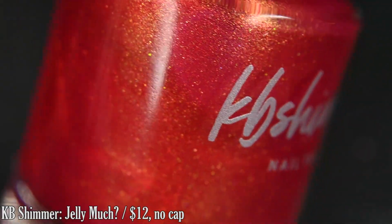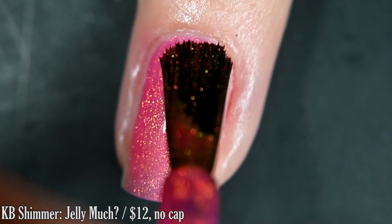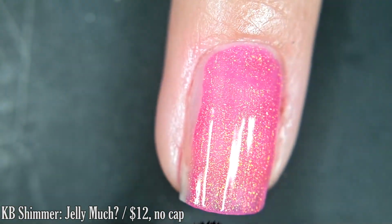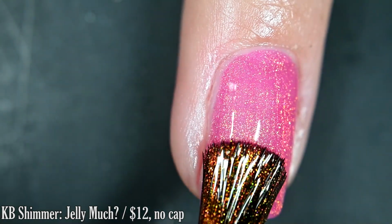Up next, from KB Shimmer, we have Jelly Much, and this is inspired by jellyfish. It's described as a pink leaning cherry shade loaded with color shifting shimmer. Formula on this is excellent, very opaque here on this first coat. It's not fully opaque, so I did go ahead and go in for 2.